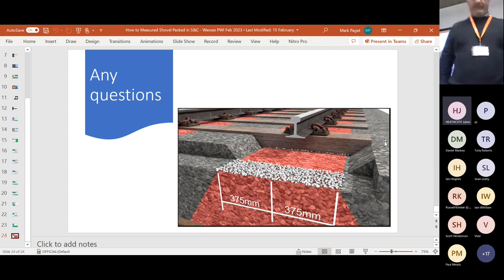Obviously, your first recommendation for guys in your area, which is absolutely brilliant. Sounds like a very good process. Has this been spread out around the whole of Network Rail? Is the first half of the question.